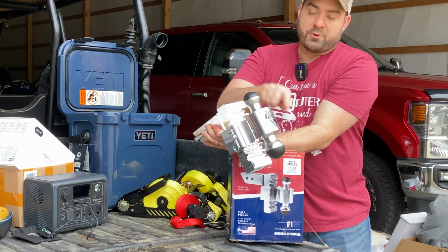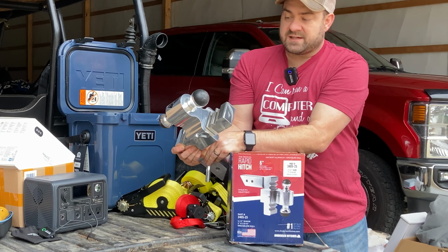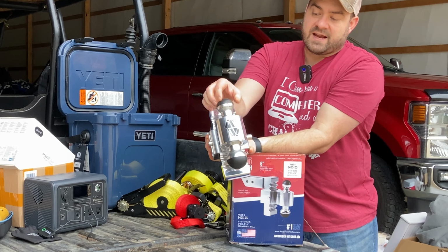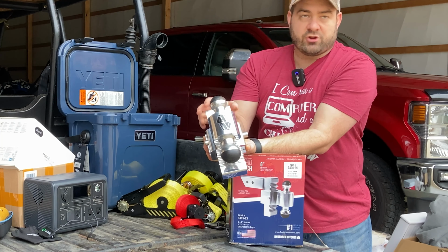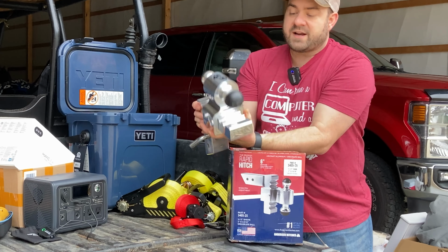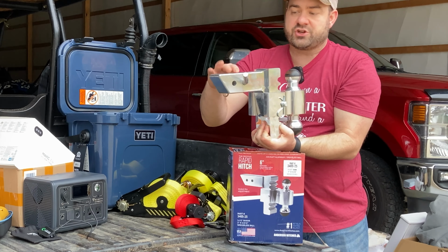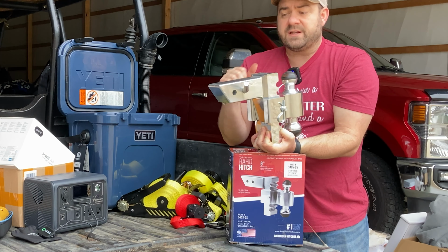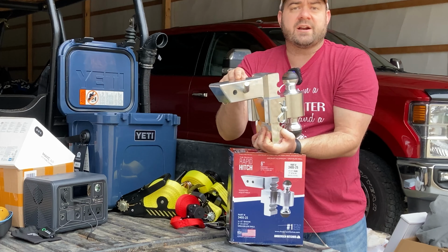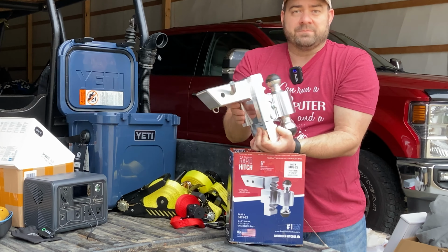It does have a flip over ball set on it, so I've got a 2-inch and a 2 5/16 on the other side. These have the special coating on the top of them, so you do not need to grease them. They stay lubricated just on their own. So it's a great setup here. It is aluminum, so it's lightweight, but you can see it does have that 2.5-inch shank. So if you're like me and you have a new F350 or F250 that has a 2.5-inch shank and you're tired of using those sleeves, I think the Andersen Rapid Hitch is the way to go.